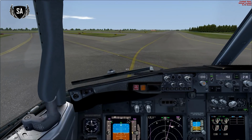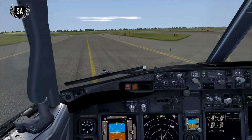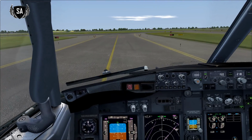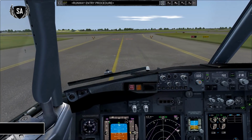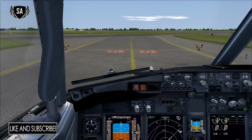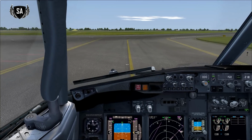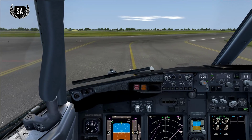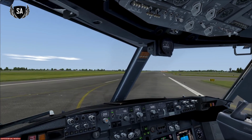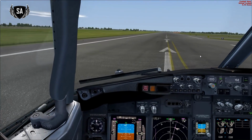North Shuttle 4170, the winds are calm, runway 22 right, you're clear to take off. 22 right, clear for takeoff, North Shuttle 4107. Runway entry procedure. Check. Cabin crew, take your seats. Ready to go. Takeoff. Check.